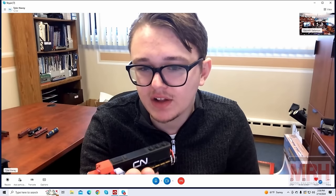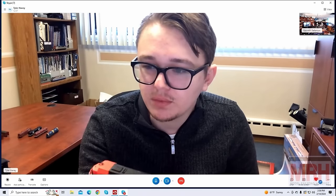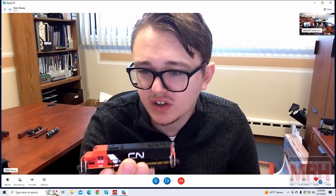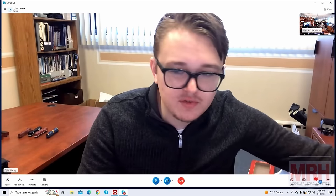So a more modern paint scheme. That's true. Yes. And something a little bit different from the typical straight-up Canadian National. So that's two new paint schemes for the analog version.